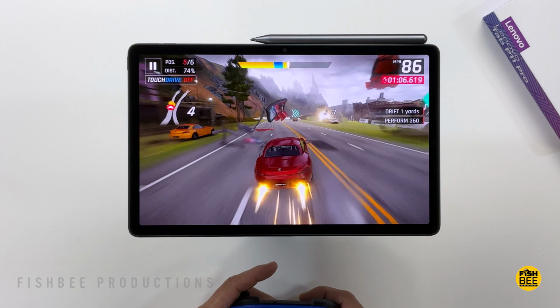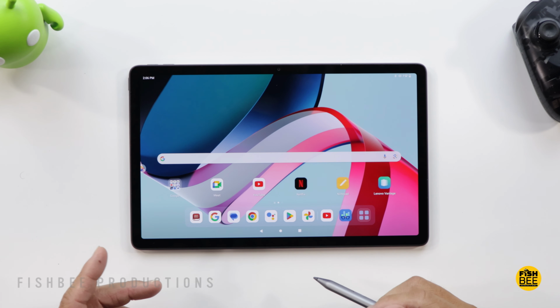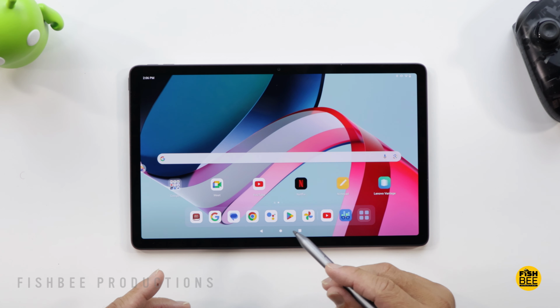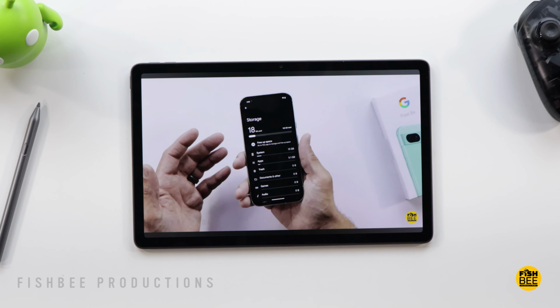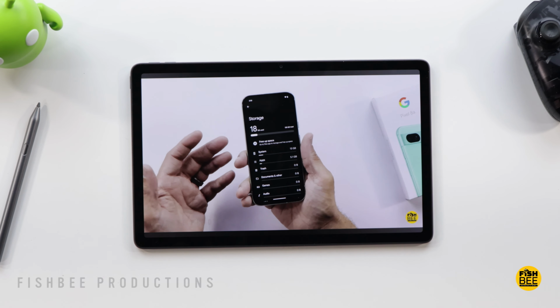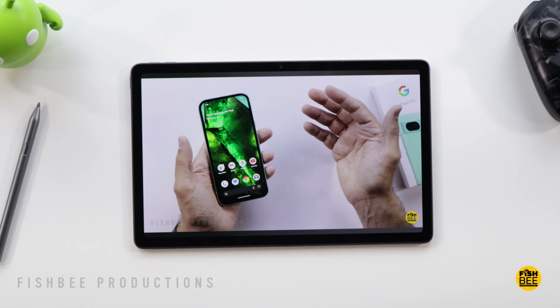The battery life on here is also a little above average compared to others that I've tested, lasting over 7.5 hours in my battery drain test at 100% screen brightness, so plenty of power to get you through a couple days of mixed usage, especially if you turn the screen brightness down. And then it's got 20-watt fast charging as well.